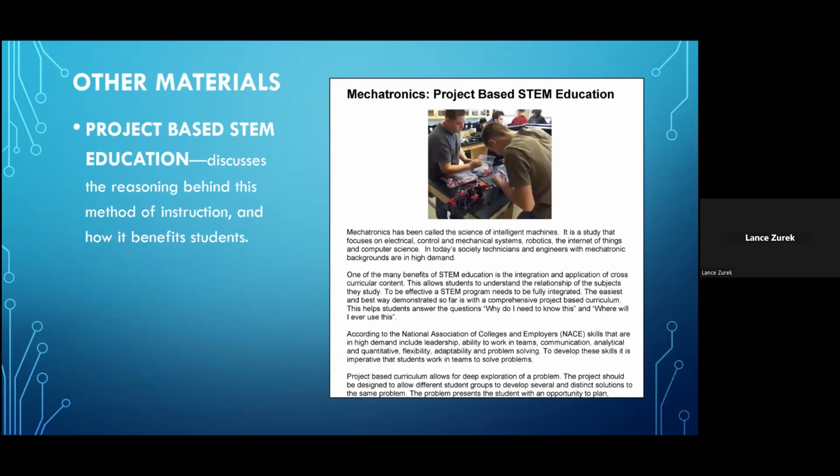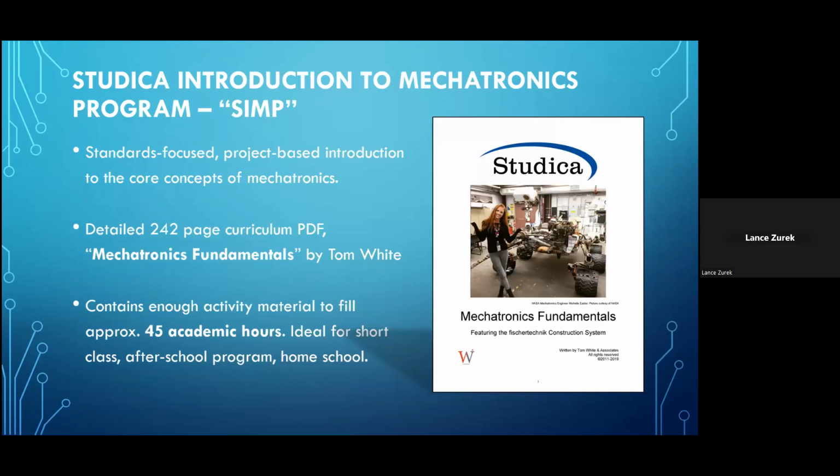And as the process of conducting these more open types of activities, these project-based learning classes might be new to many teachers, there's also a section included that discusses specifically project-based STEM education and its benefits. And that essentially completes our overview of these two sets. So I'm just going to review the contents and purpose of each set very quickly, except this time I'm going to talk about the pricing.